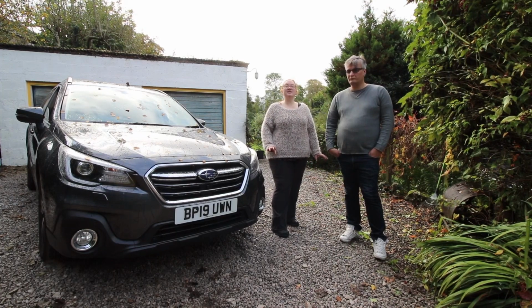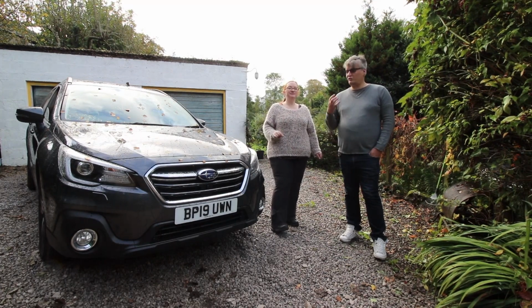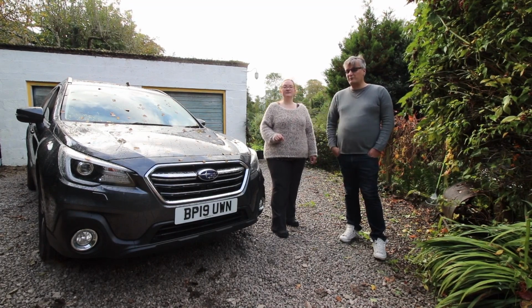Prices start for about £30,000 and it's chock full of safety features, including lane keep assist and EyeSight. Well, that's it. Subaru's EyeSight System is one of the best that we've ever seen. Collision detection and the things that Annabelle has mentioned.